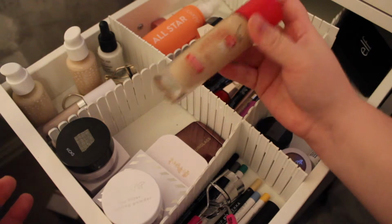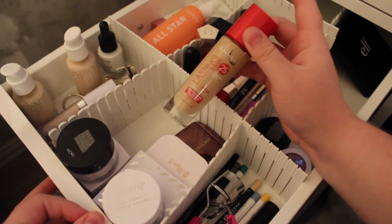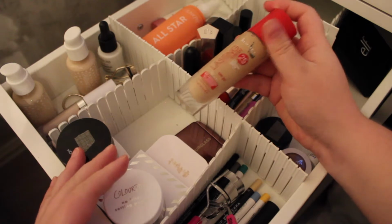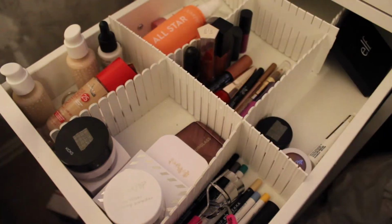More base products that aren't Colourpop. I picked up my Rimmel Lasting Finish 25 Hour with Comfort Serum in the shade 100 Ivory. This is usually too dark for me, so I thought summer is the best time to try it out again, because from memory I like it quite a lot, but I just want to be sure. No, it's not cruelty free, but I have it in my collection. I'm not going to throw it away.